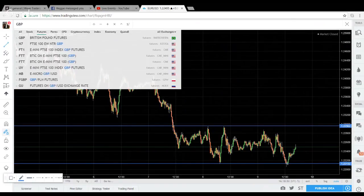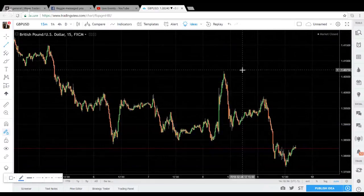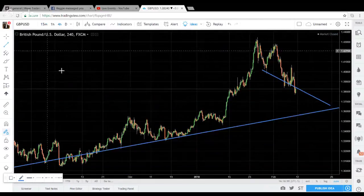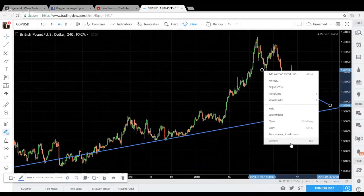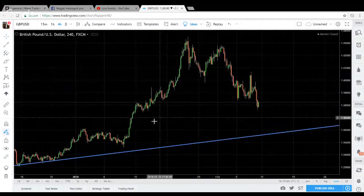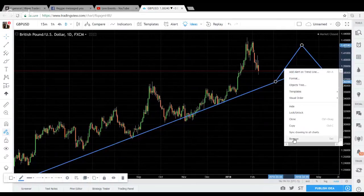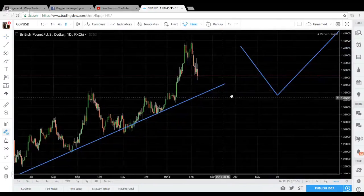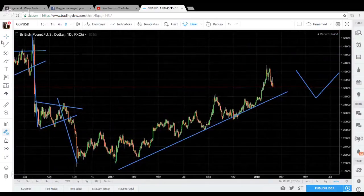Great Britain pound USD. So there was a little controversy with this pair, and I'll explain to you why. First of all, for all those who caught the sell, great job. As you guys know, I've been talking about this pair for months, for weeks now, looking for a sell. And I told you, right?